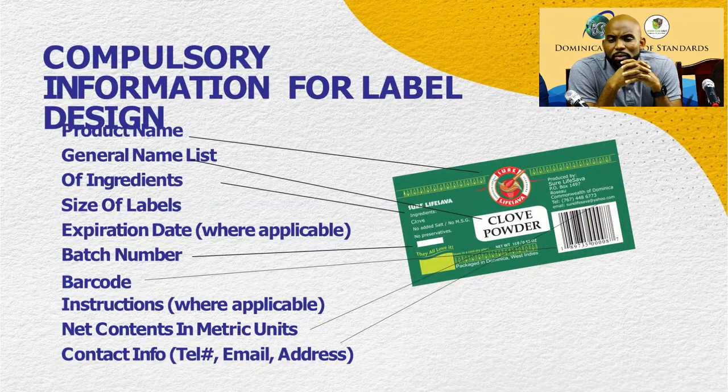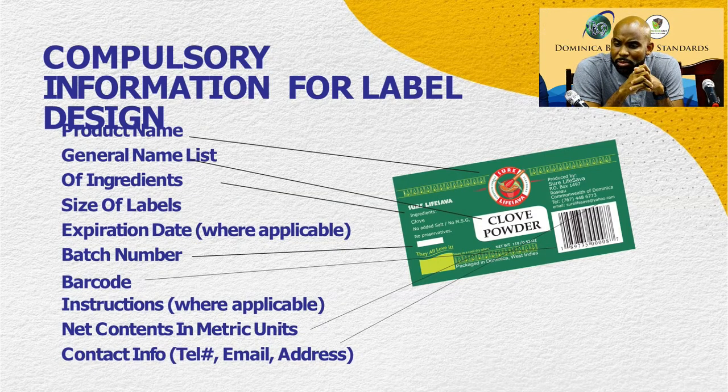Compulsory information for label design. That is key to be accepted by the Bureau of Standards, especially if you want to have your product on the shelf. So as you can see, we have a sample of a product here.